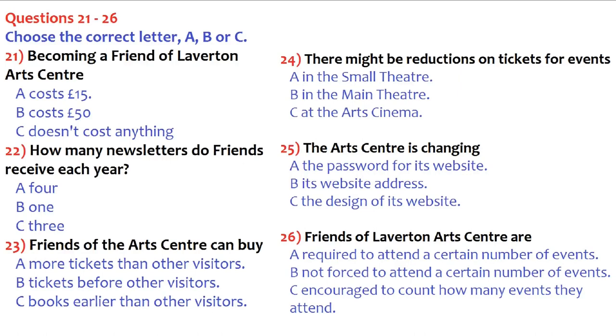Great! Do you ever offer discounts to friends of the centre? Under the old system, when you had to pay to be a member, we did. Under the new system, there won't be any discounts for shows in the main theatre or films at the Arts Cinema. Having said that, we will be offering some discounts to members for performances in the small theatre. There'll be information about this in each issue of the newsletter.